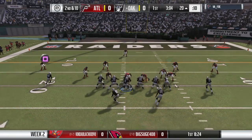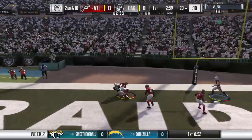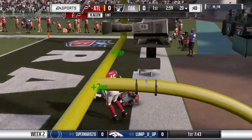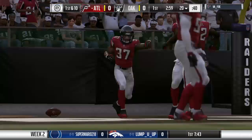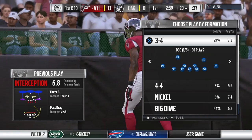My man, the encyclopedia. To throw, it's Carr. A fight for the football, and it's intercepted. Ricardo Allen with a pick. And a big turnover there as his guys will get the football back. Now the Falcons offense.